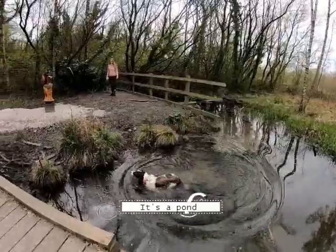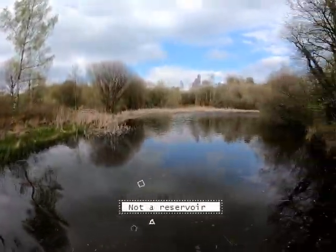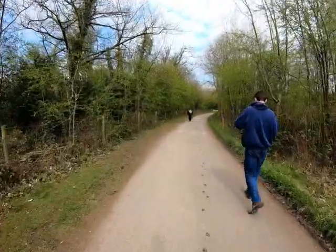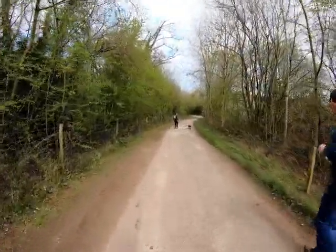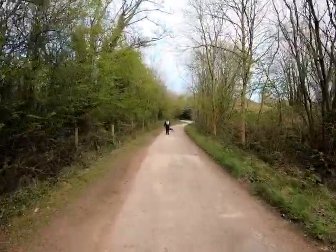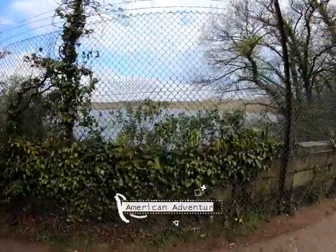Alice is enjoying it very much. So that was known as Paul's arm. Hopefully he's still got his other arm. And next up is Shipley Reservoir. So this is Shipley's Reservoir.